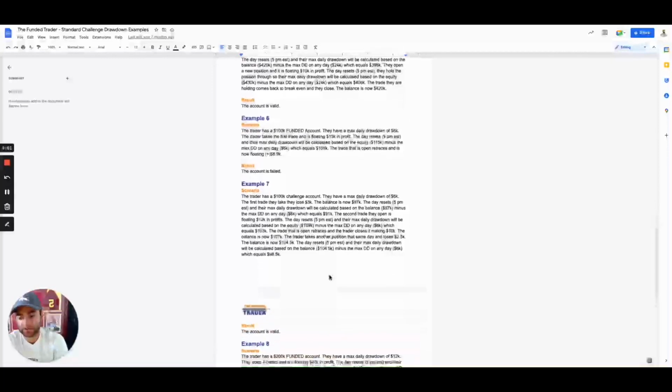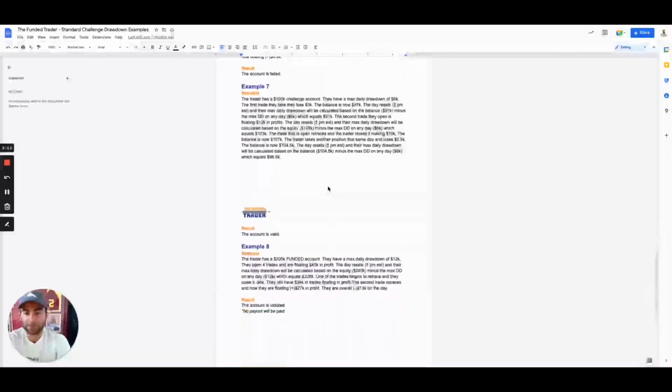This account is failed. So example number 7, the trader has a $100,000 challenge account. They have a max daily drawdown of 6K. The first trade they take, they lose 3K. The balance is now 97,000. The day resets and their max daily drawdown will be calculated based on the balance minus the max drawdown on any given day, which is 6,000. This equals 91,000. The second trade they open is floating 12K in profit.